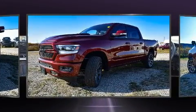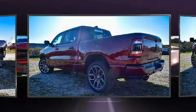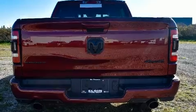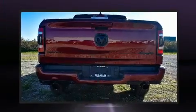A wealth of standard features means that you no longer have to sacrifice, like power windows, mirrors, and seats, adjustable headrests in all seating positions, a built-in garage door transmitter, heated and ventilated seats, and much more.